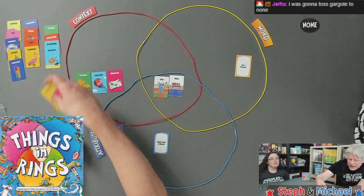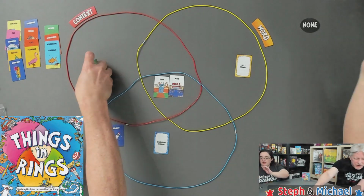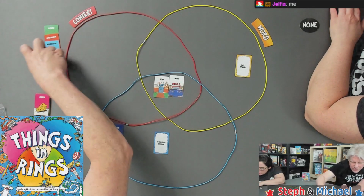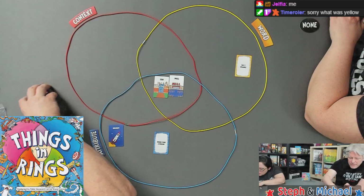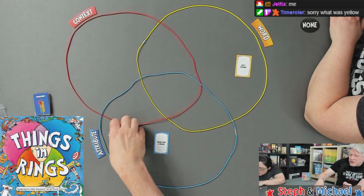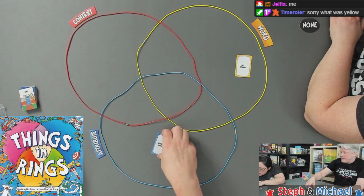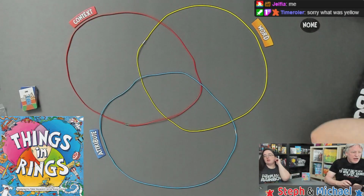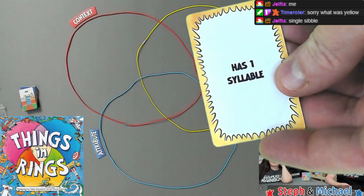Who's up for another game? And do you want the same level or different level? And should we end it first? We could end the stream and then still play another game. Yeah, let's just do that. Timeroller, yellow has one syllable.